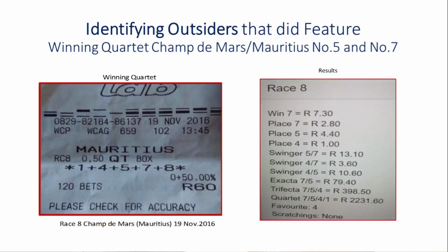This was in Champ de Mars in Mauritius, and it was race 8, 19th of November 2016. It was a quartet box and the numbers taken were 1, 4, 5, 7, 8, and the result of that race was 7, 5, 4, 1. All 4 horses featured in the winning quartet, and as you can see, number 5 and number 7 were both outsiders.